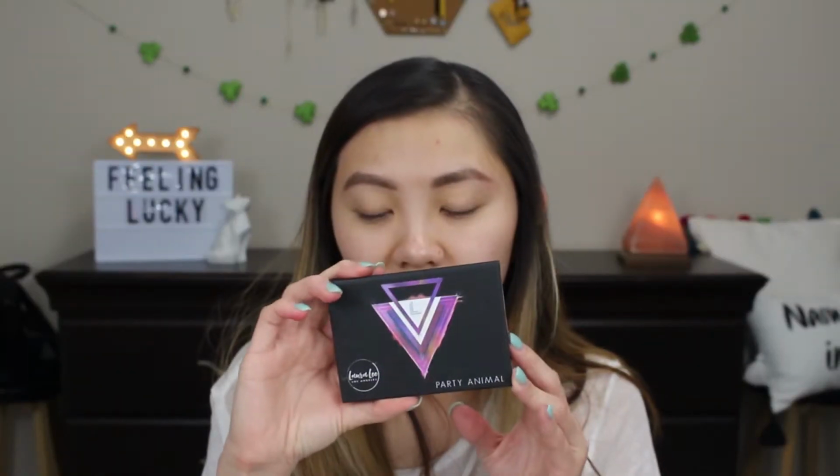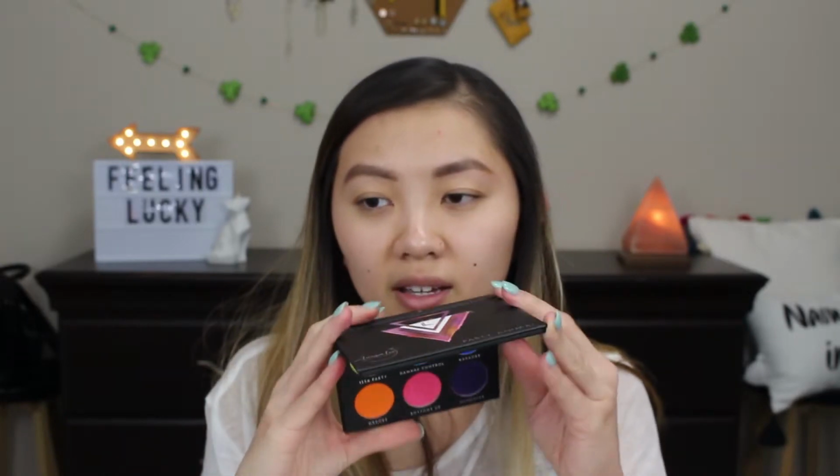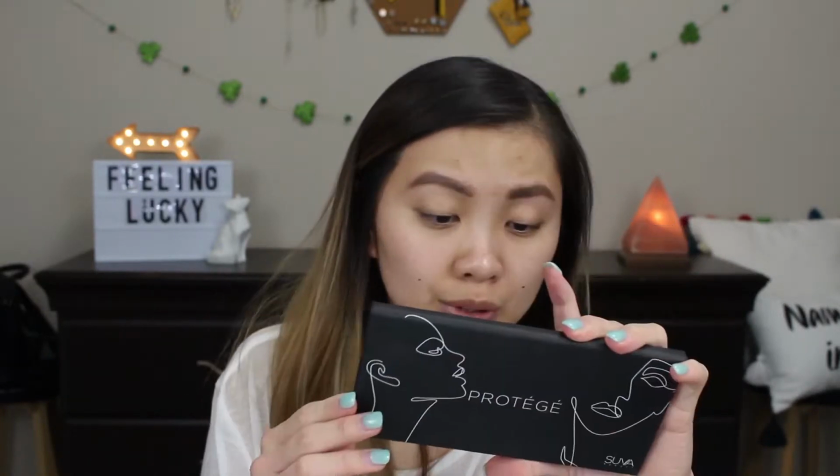This Laura Lee Los Angeles Party Animal palette. Again, we got this in a Boxycharm, and the colors look really vibrant, but if I remember correctly, I thought that they were really chalky. The last palette that I'm maybe decluttering is this Protege by Suva Beauty. The pigmentation wasn't blowing me away, especially in the purples, and that's the only thing that makes this palette unique to me, because these three shades, I've got a million times in different palettes.